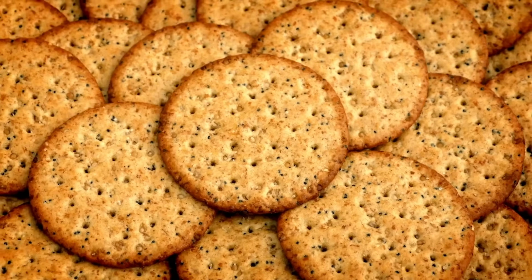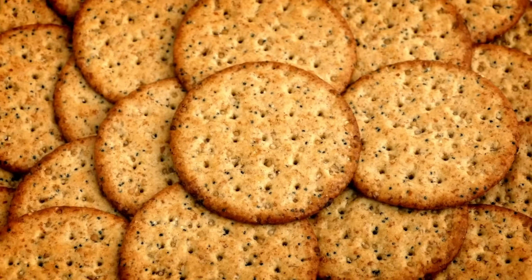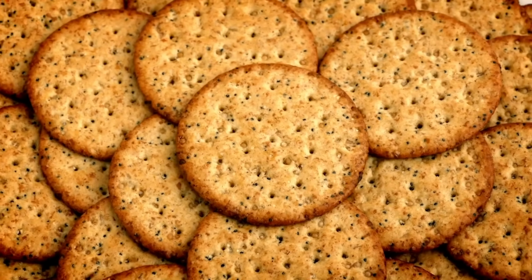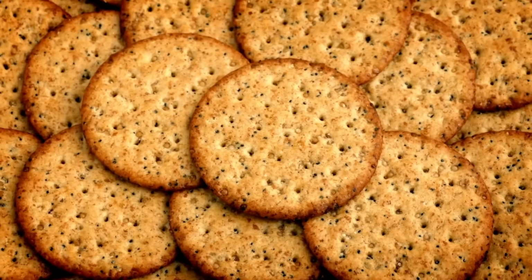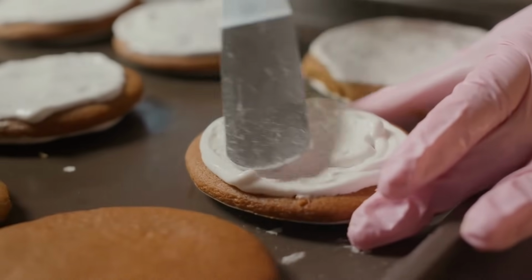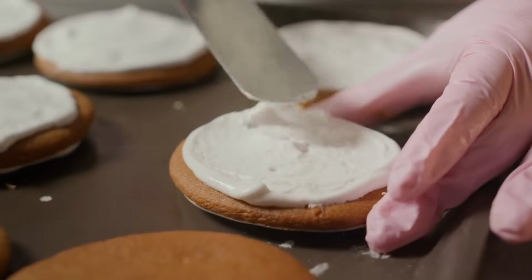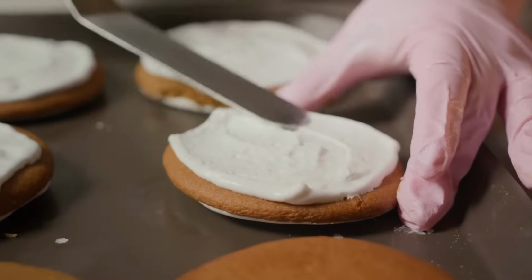The next time you reach for a cracker, take a moment to consider the craftsmanship behind those tiny holes. They might seem insignificant, but they're a crucial element that ensures your snack is crisp, evenly baked, and full of flavor. From ancient sailors munching on hardtack to modern snackers enjoying a plate of cheese and crackers, docking holes have played a hidden yet essential role in food history.